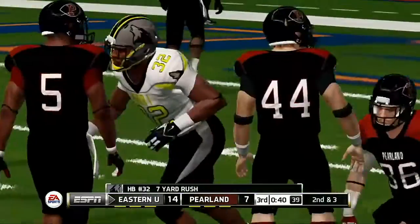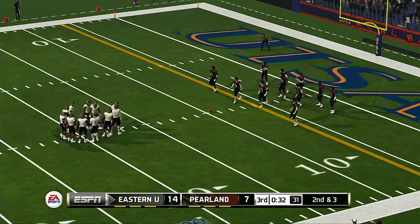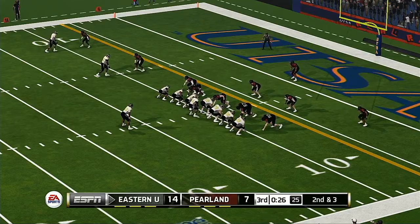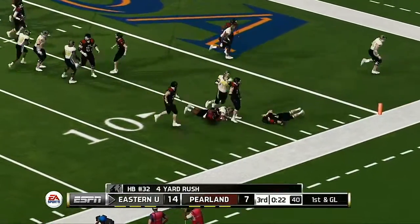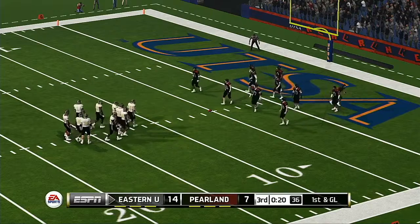Runs it right. Nice pickup. Gain of 6 yards. That'll bring up second and three. They need about 3 yards to get the first here on second down. And he has it on the corner. Nice gain as he works the right side. That makes it first and goal.